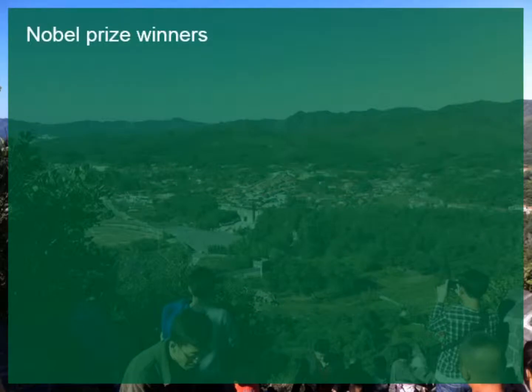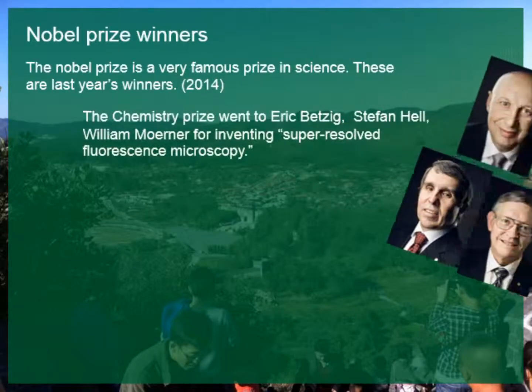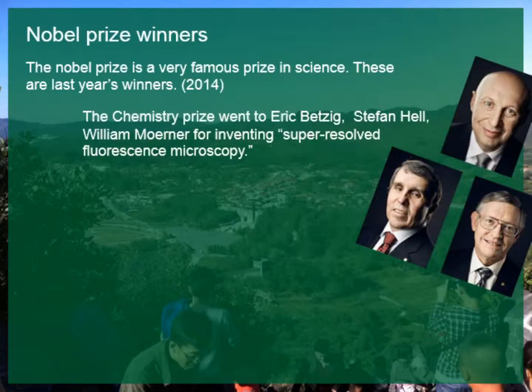And then there's the Nobel Prize. There are Nobel Prizes for a number of things, but in science there are two, and it's a very famous prize. These are last year's winners in 2014. The Chemistry Prize went to three gentlemen who invented super-resolved fluorescence microscopy, which I think is trying to see things which are smaller than light.